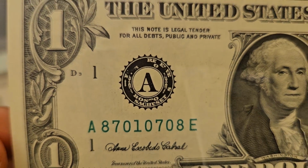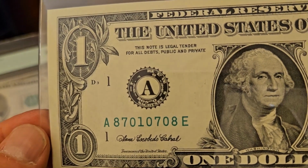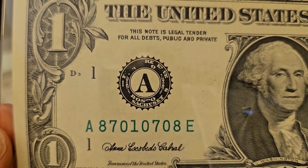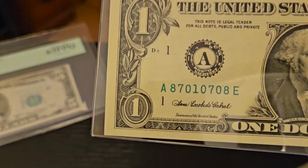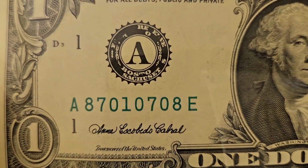And this is an error that's so rare that it's not even listed yet in the official paper money guide to errors. And I discovered it last year and was able to acquire it. And at this point, I'm not quite sure what to think of it. This could be something that's really valuable, or it could be something that nobody cares about. But I'm banking on the first.